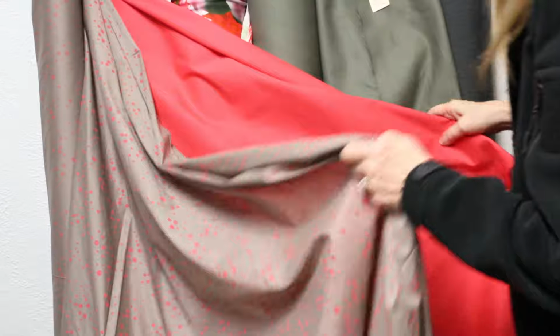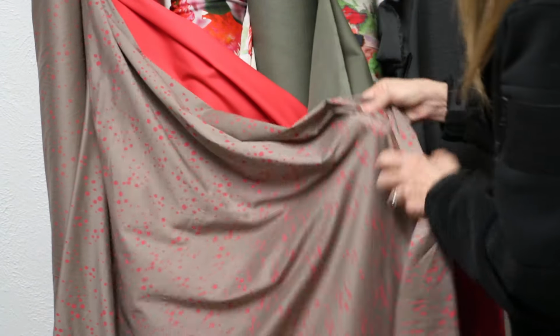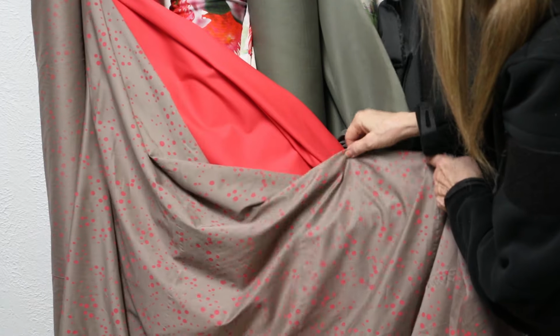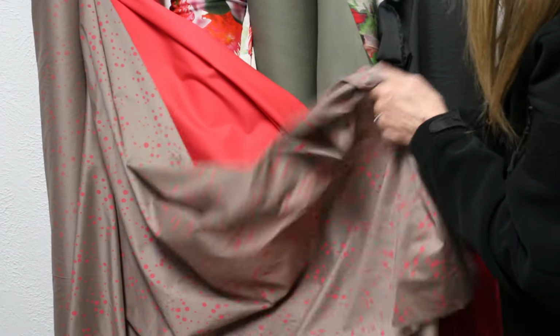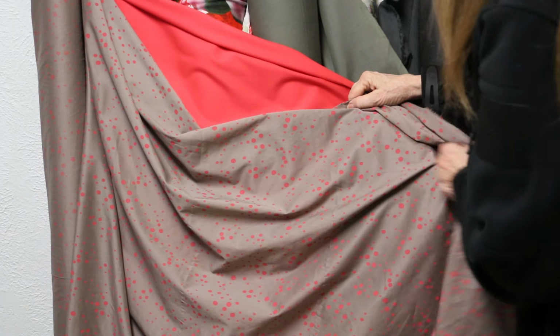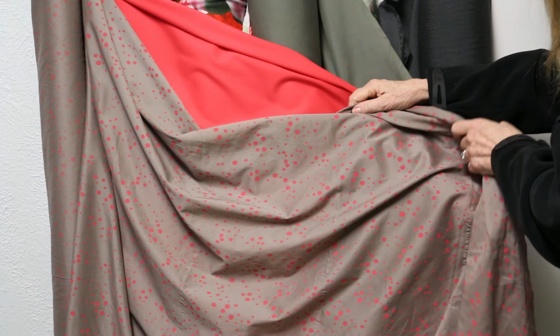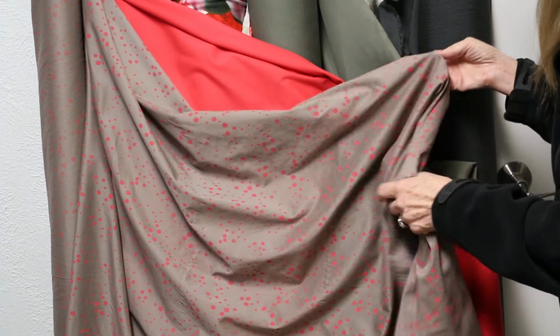And then I put a woven with it. These are both knits, and so I brought in a woven that would go with it beautifully. This is 100% cotton, and it's just a gorgeous blend to this poppy color, and then comes back in, really it can go to the olive or the gray. It's kind of that mid-tone color.